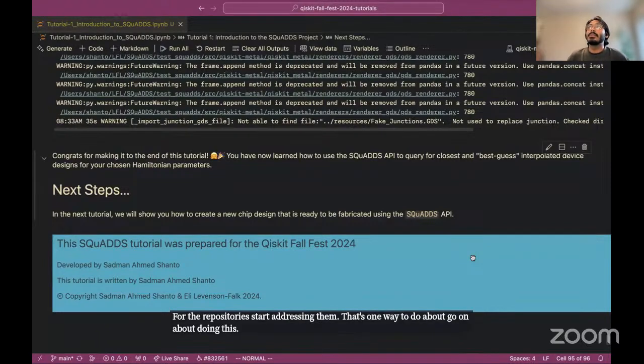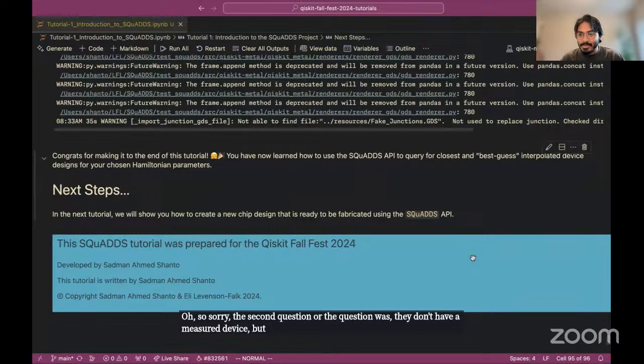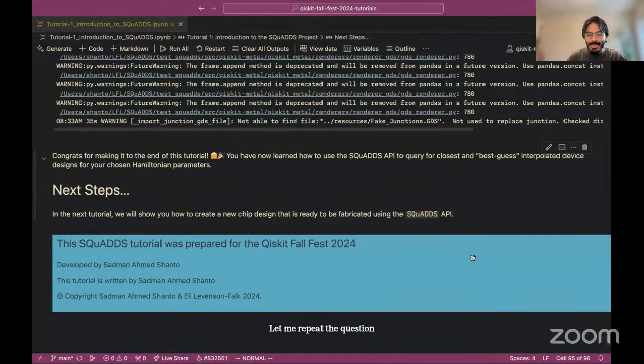The question was, they don't have a measured device, but they want to contribute validated designs. For someone who doesn't have access to real experimental data, what are the ways to contribute to the package in terms of design parameters? Yeah, sadly, since we only want to provide data to users that are validated, we have to have a reference device to match it onto. So we will not accept simulation results that are not mapped to a real-life device.